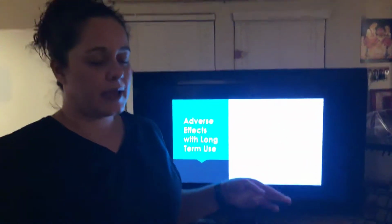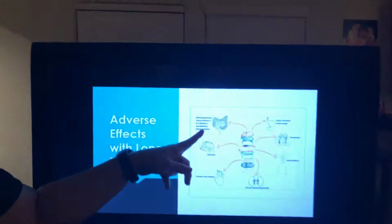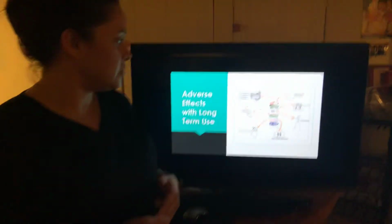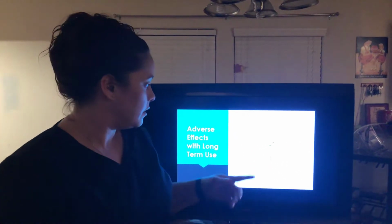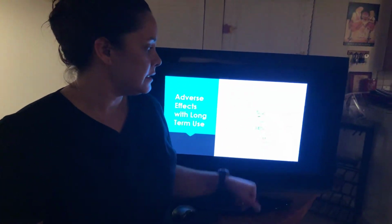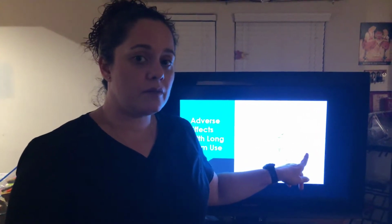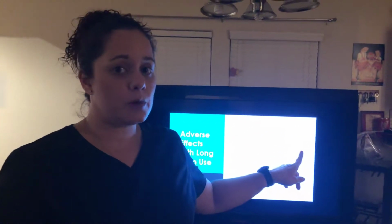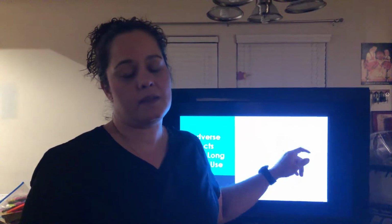Long-term use, adverse effects with PPI use. You have hypomagnesemia, decreased magnesium. You have B12 deficiency, iron deficiency. You have a risk of C. diff. You have a risk of dementia, ischemic heart disease, chronic kidney disease. Again, those 65 and older and females have an increased risk of fractures, especially into the hip area. You have an increased risk of pneumonia, and you have an increased risk of gastric polyps and carcinomas in the gastric area.